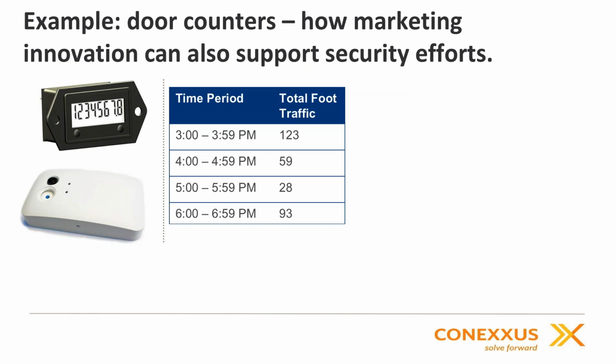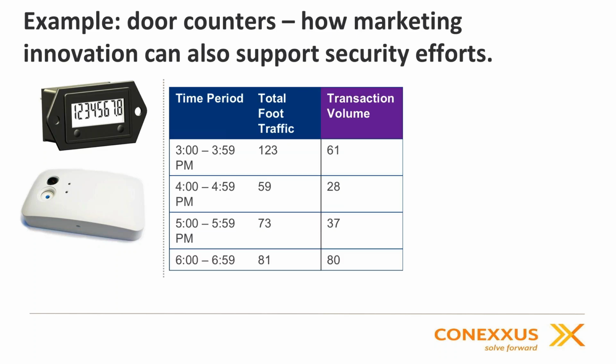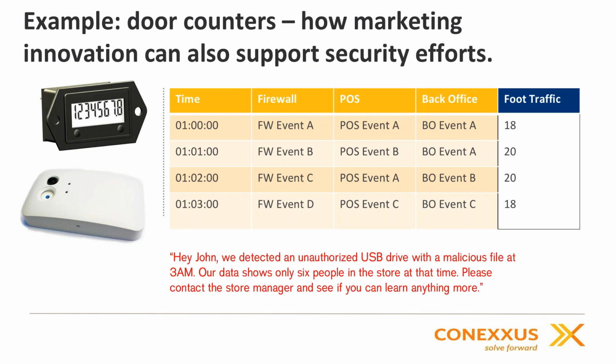And so there's some of that door counter data. You have a time period, and then you have the total traffic over that time period. Now, what's interesting, and we will tie this back into security, is that firstly, you can bring that data together to get a sense of that conversion rate if you just look at transaction volume. But if I take that door counter data and bring it back with my security events that we looked at earlier in the presentation, we can actually see how many people were in the store at the time potentially that an alert went off.